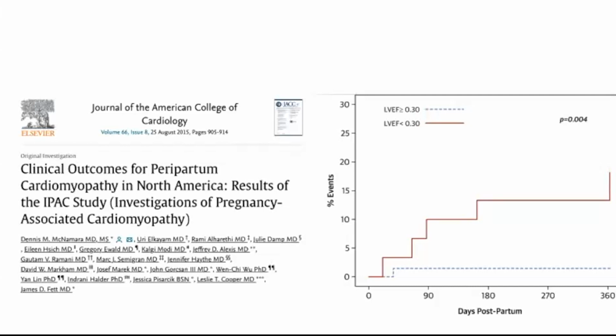However, 13% of patients had a major adverse cardiac event or persistent severe cardiomyopathy. More specifically, they found that women with an EF of 30% or more at the time of presentation had a higher likelihood of recovery. On the other hand, the percentage of women who died or underwent an LVAD implantation during the first year postpartum was significantly higher in patients with an initial EF of less than 30%.